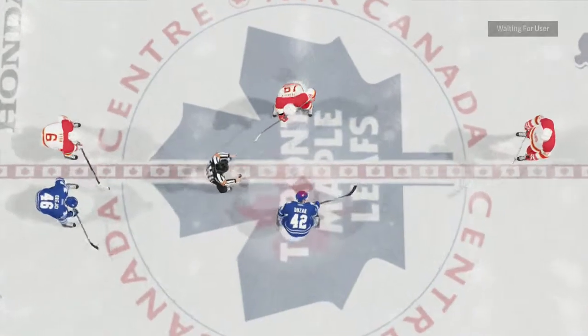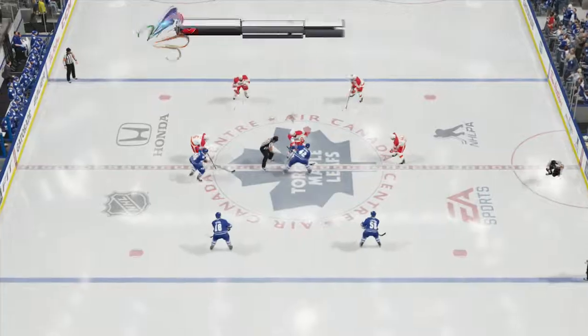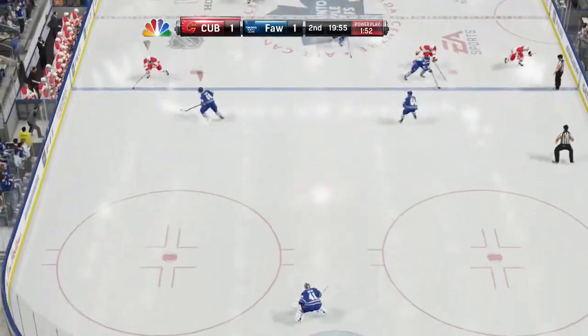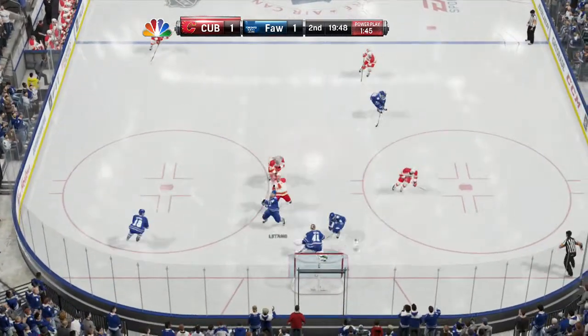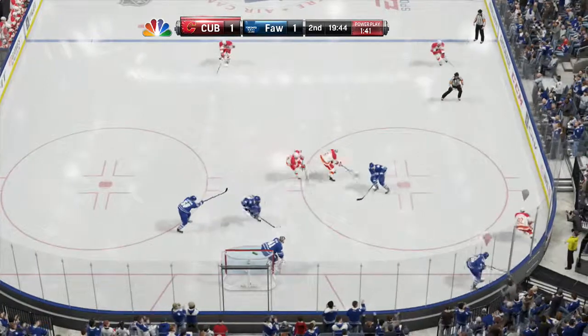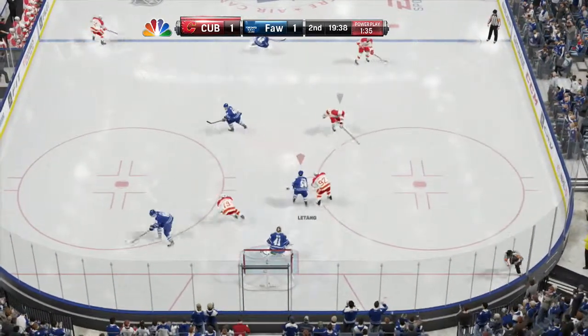Out of the box and roll on with the wrist just like you roll them dice. Game is tied. We've just begun the second period. That's a good solid poke check. Take it to the slot. Wide with the shot. Oh, just wide.